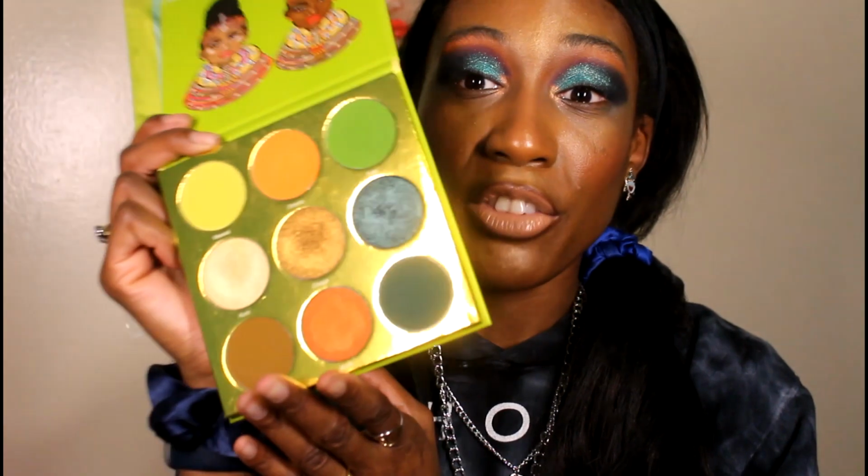This is one of my all-time favorite Juvia's Place palettes, so I had to put it in. The color story to me is just simply stunning. I know it's really simple, but it's still somewhat eloquent and fun, and that's what I was here for. So the next one I have is the Warrior 3 by Juvia's Place.